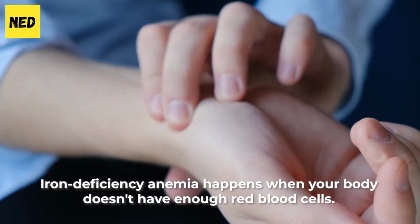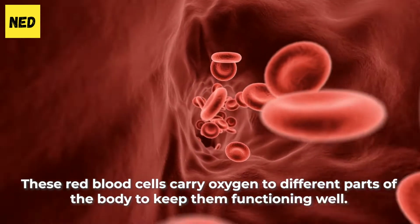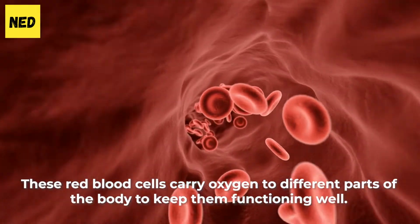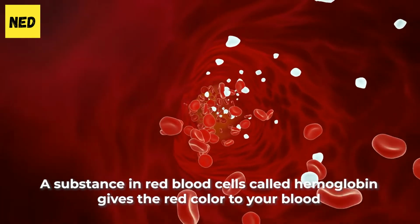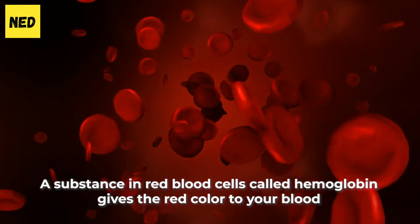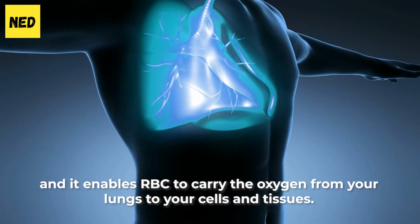Iron deficiency anemia happens when your body doesn't have enough red blood cells. These red blood cells carry oxygen to different parts of the body to keep them functioning well. A substance in red blood cells called hemoglobin gives the red color to your blood, and it enables RBC to carry the oxygen from your lungs to your cells and tissues.